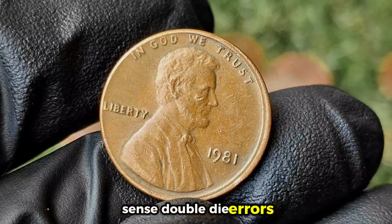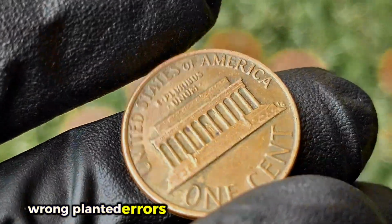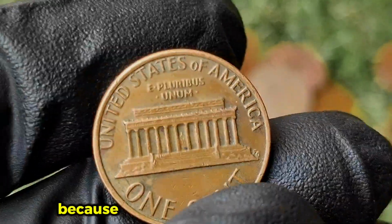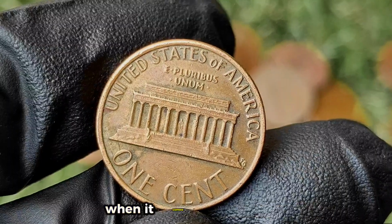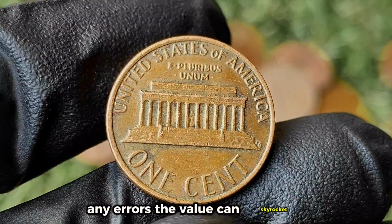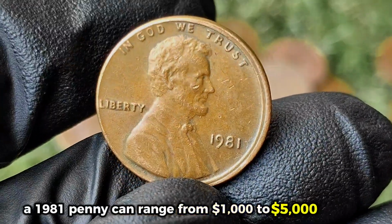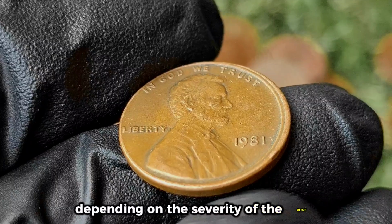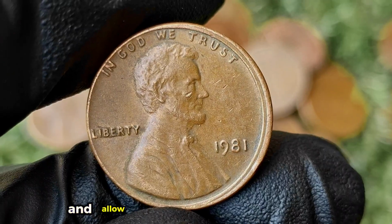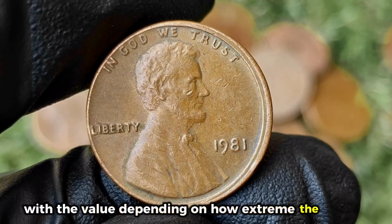Double die errors, die cracks and cuds, off-center strikes, wrong planchet errors, overdates and overmint marks. These types of errors are valuable to collectors because they are rare and visually striking. When it comes to error coins, the value can skyrocket. A 1981 penny can range from $1,000 to $5,000 or more, depending on the severity of the error and the coin's condition. The value depends on how extreme the error is.